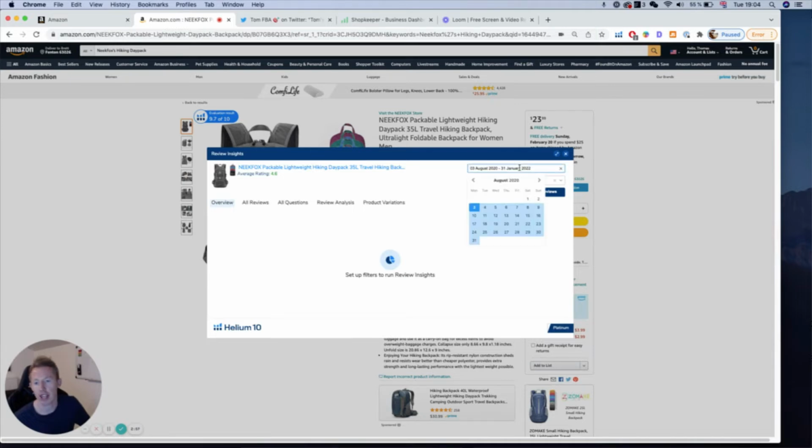And what we want to do here is look at, say, the last 12 months. August 2020 is already there, so that's probably a bit long of a sample. The last 12 months are the latest trends that are actually applicable right now. So we'll go from 1st of December 2020 all the way through to the 31st of December 2021, so just over nearly 13 months of reviews here. And we want to do all 5-star options. And we're going to hit extract reviews.